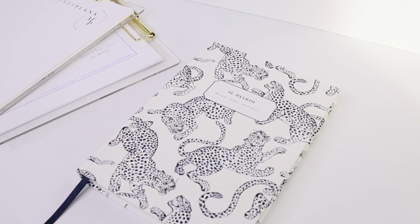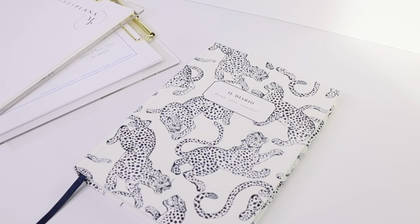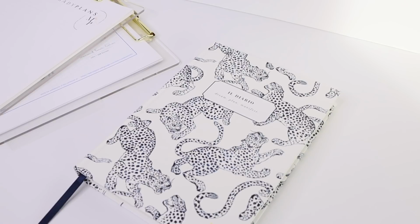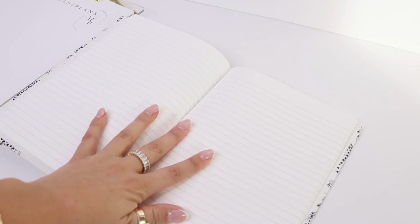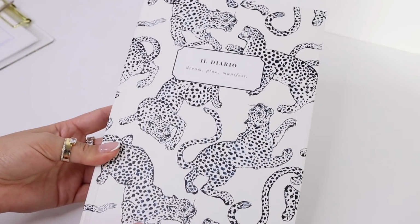This is the Desmond and Dempsey journal, and this journal has really helped me get into journaling more. If you're not able to get into it and you really want to, I would suggest looking for the right style that you think will work for you. I was using one from Target and I just couldn't keep up with it. I didn't like the way that it was organized. It didn't have a bookmark, and so once I found this one and started using it, I've been using it almost every day, near daily, or at least a few times a week.